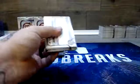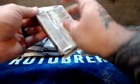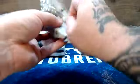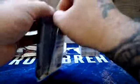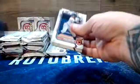Yeah, he said that didn't have enough color to it. I like that. The one Murphy was Speckle Sparkle. And then the base Alvarez.